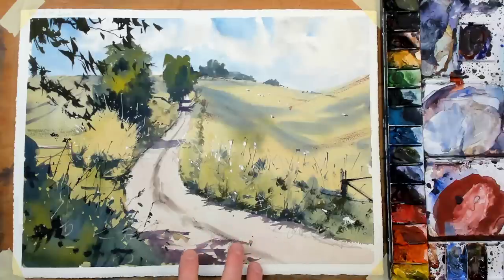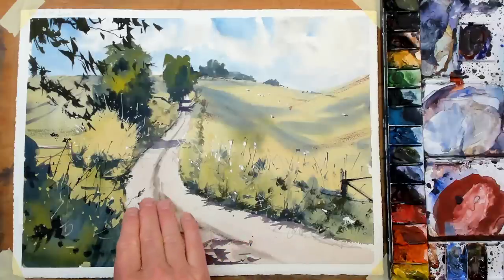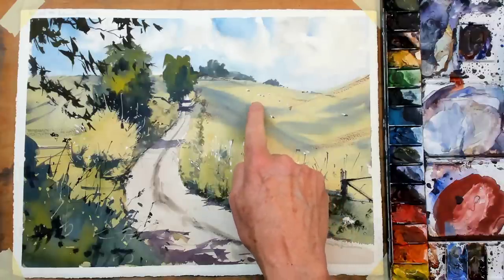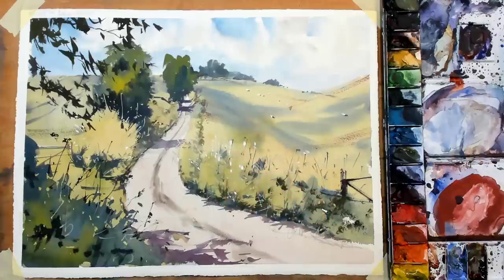There could be a little bit more to it. I could add a bit more detail to the road, maybe some little dots of paint for the little stones and chippings on the road surface there. But on the whole, I'm generally happy with that. I'm glad I got the sheep in. They were quite a feature of the day.